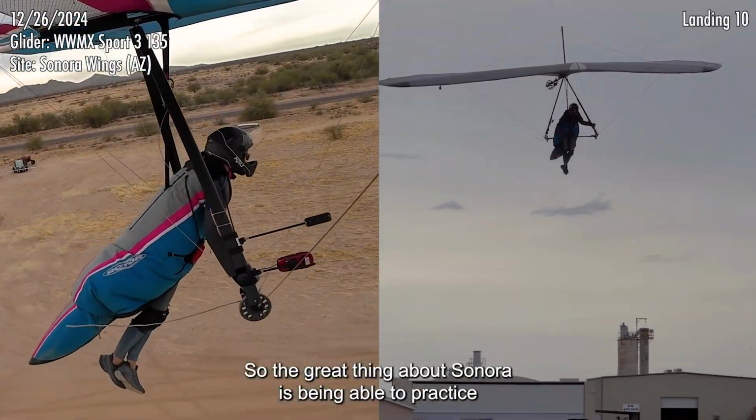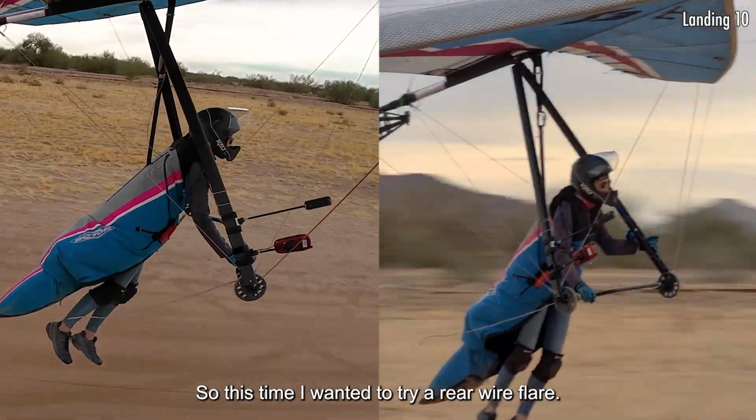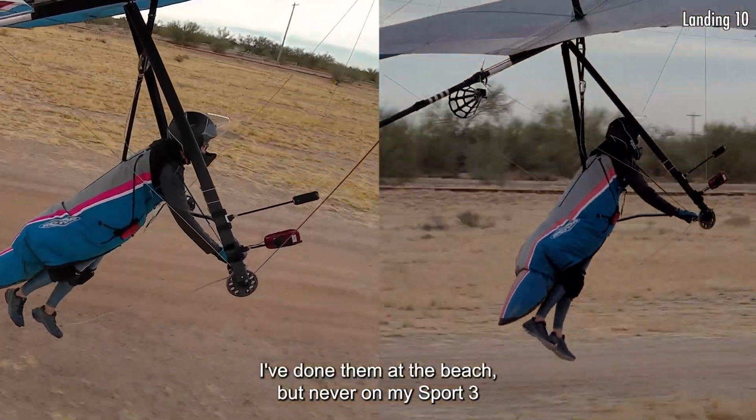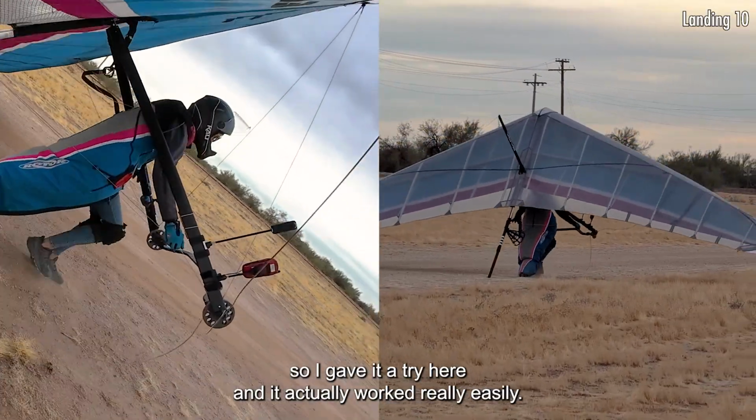So the great thing about Sonora is being able to practice different things for landings. So this time I wanted to try a rear wire flare. I've done them at the beach, but never on my Sport 3. So I gave it a try here, and it actually worked really easily.